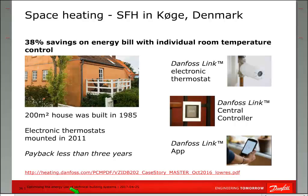And as I'm sitting right now in our beautiful headquarters in Nordborg, I would like to start with a real case from Denmark. What you can see here on the first slide from my presentation is a single family house in Køge, and the family consists of 2 adults and 2 children. And they have been capable to save 38% on the energy bill with individual room temperature control. The single family house is a 200 square meter house built in 1985. And in 2011, the family decided to install electronic thermostats.